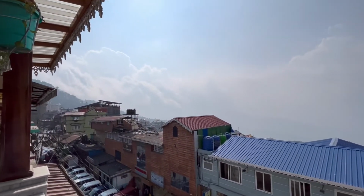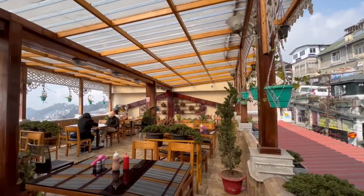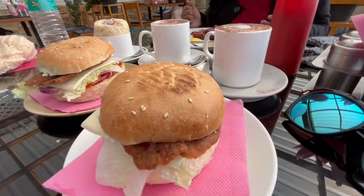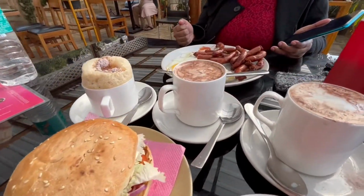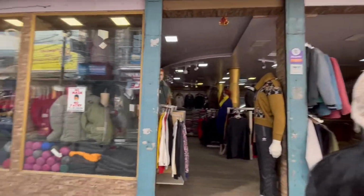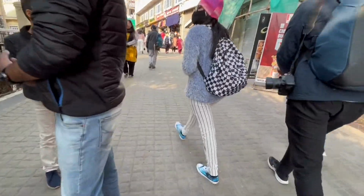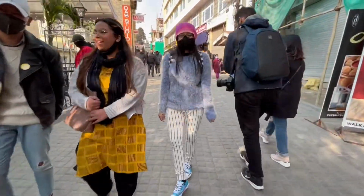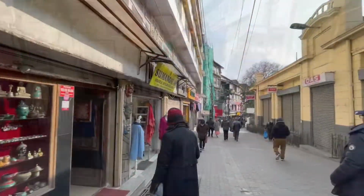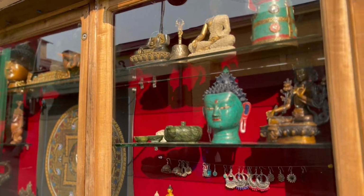After that, we went to have our lunch from Kevinter's, which is an eatery from the British colonial days, and they serve some of the best English breakfast and snacks around Darjeeling. Then we roamed around the mall road for a while and bought some gifts for our friends and families.